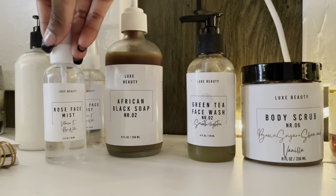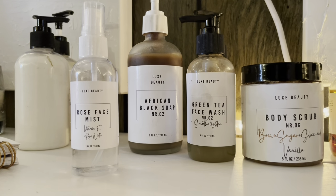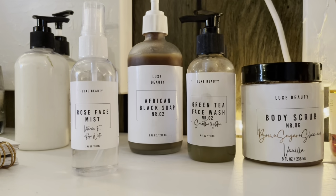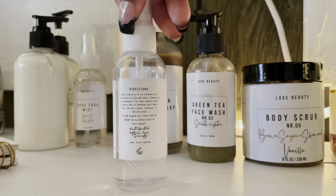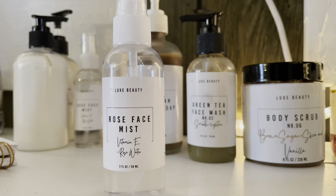So next we have our rose face mist. How do you have a skincare line but you don't have a toner? I just felt incomplete without a facial toner, although a lot of my products do have vitamin C properties and toning properties, just like my rose face oil. So either or, but this is a rose face mist. I love it. It's high quality, but it's your average rose water facial spray.